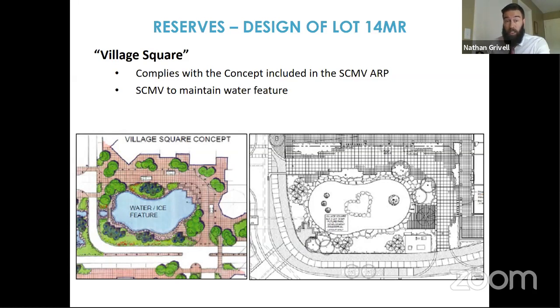Spring Creek has provided a concept for the square, which you can see up on the slide. The concept includes a water feature that can also be used as a skating rink in the winter. The remaining area will be designed as an urban plaza, which will complement the adjacent businesses to be within Tamarack Lodge. In the opinion of administration, the proposed concept aligns with the ARP.